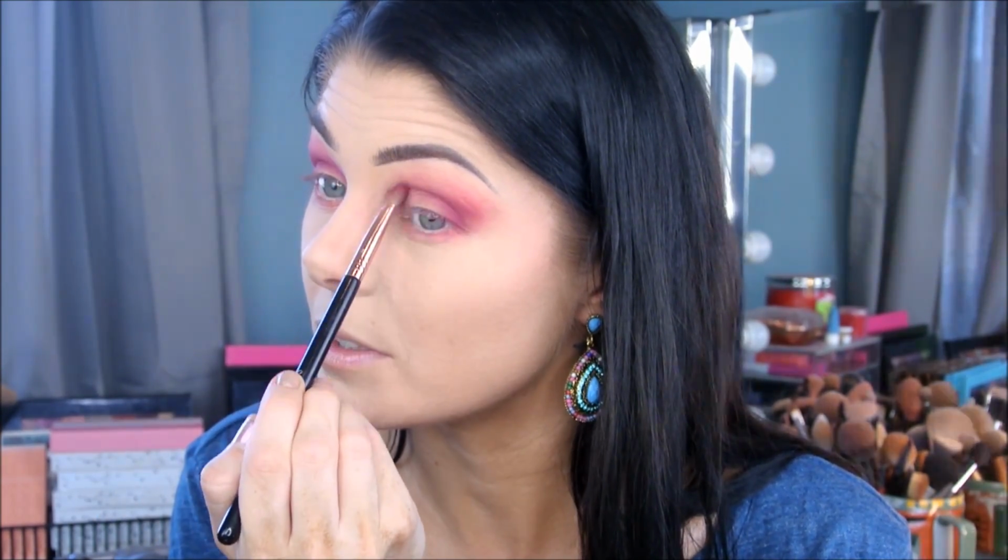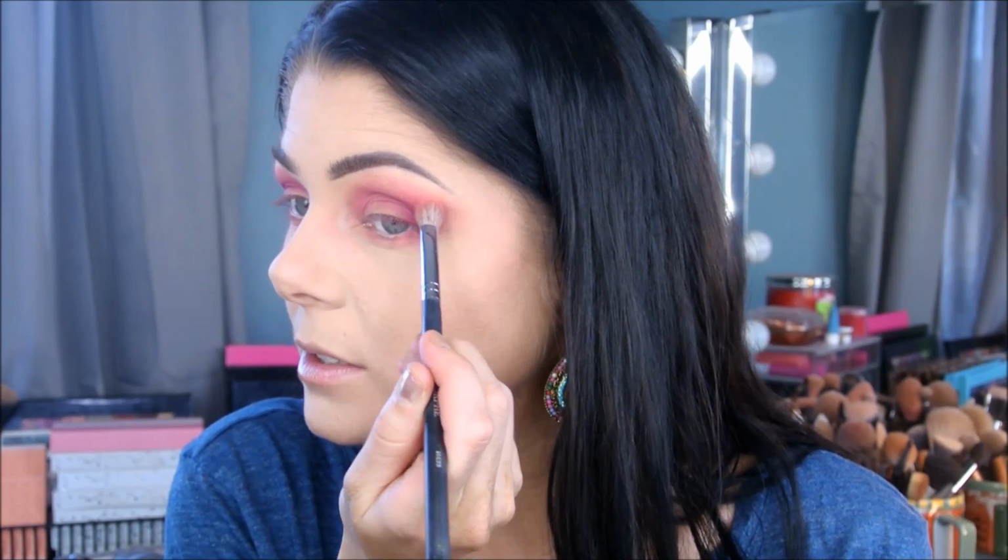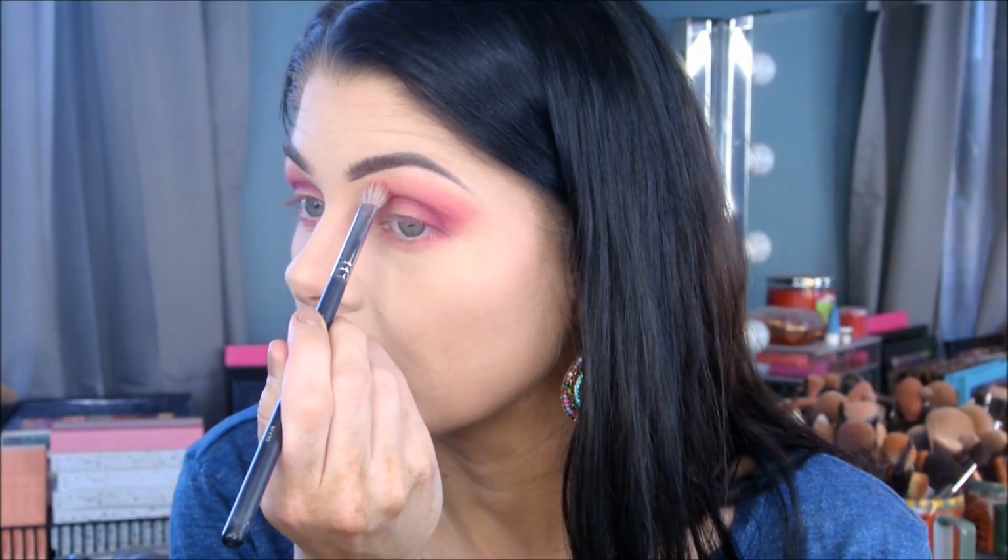I'm really liking how smoky and nice this crease is. It's really dramatic, but it's still kinda cool and smoky. I am gonna go back into that mauvey shade or that pinky shade, Lena, and just clean up the edges a bit so it's not too crazy, or just brighten the edges maybe.